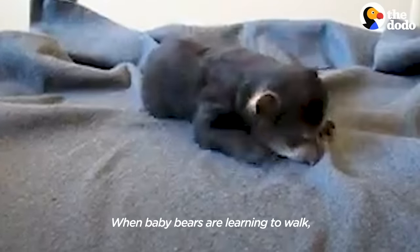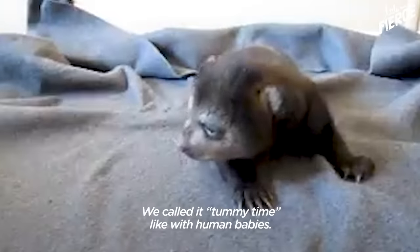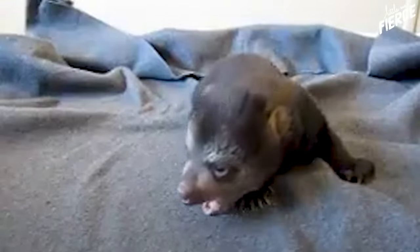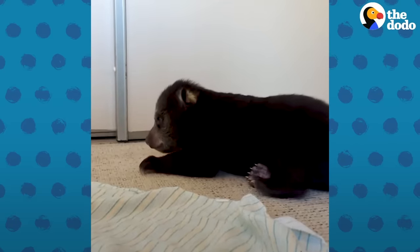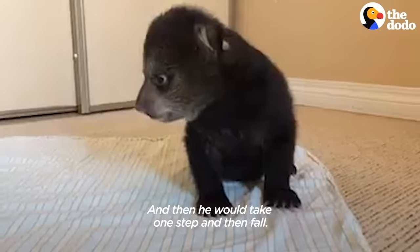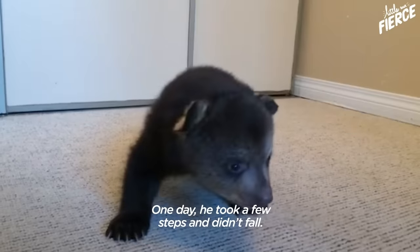So when baby bears are learning to walk, first of all, they start to crawl. We'd put them on the floor. We called it tummy time, like with human babies. And then he started to try and stand on his feet and be very shaky and tip over. And then that progressed to being able to actually stand for a moment. And then he would take one step and then fall. One day he took a few steps and didn't fall.